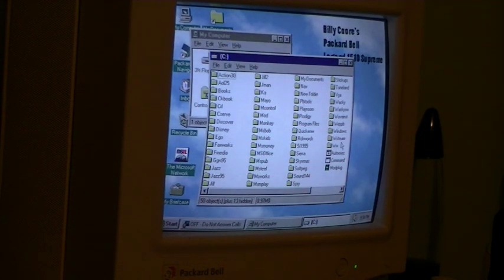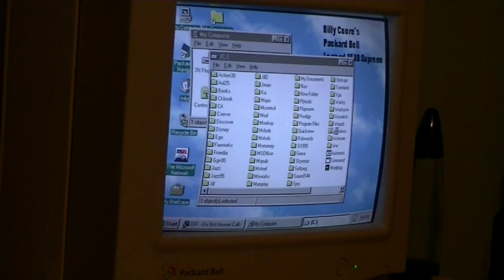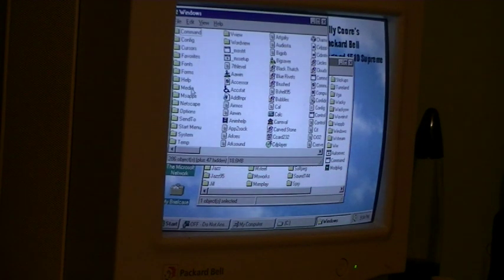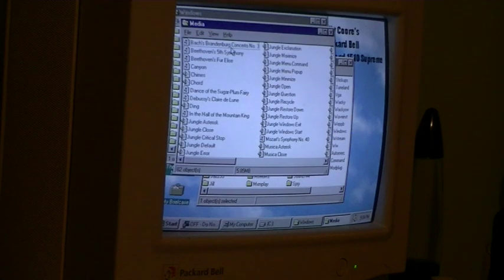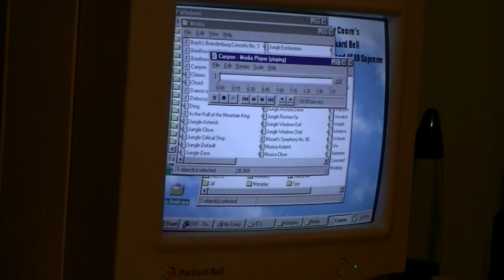Okay, I need to go to the Windows folder. Not the WString folder. Media, and Canyon. Oh yes, it's using the software wavetable.